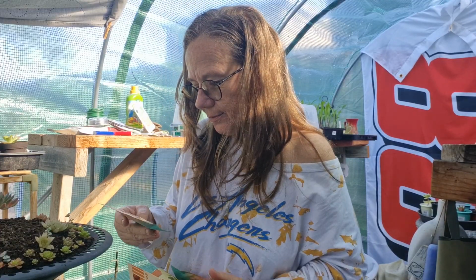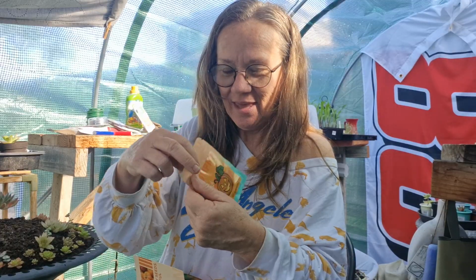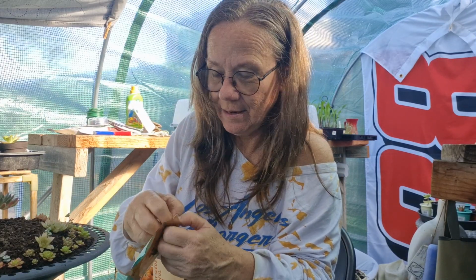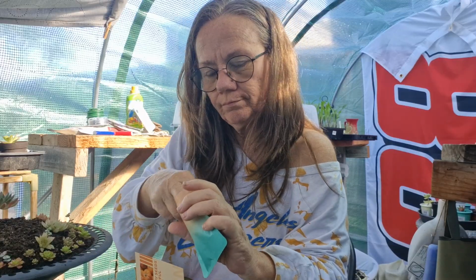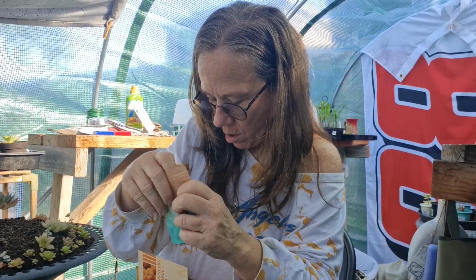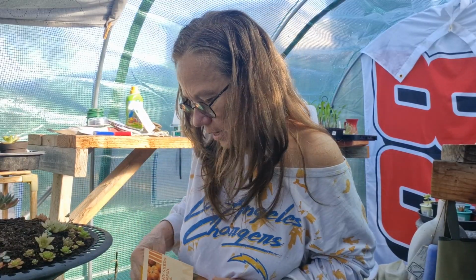And then we've got, oh, this is a fun one. We've got the jack-o'-lantern pumpkin. Oh yeah, baby. Let's look at the seed. Again, weird. Okay. Now let's see what it says. I'm pretty sure this is one of the large ones. Yes. Jack-o'-lantern is a large pumpkin. It is a classic Halloween carving pumpkin, round and orange with a uniform shape.